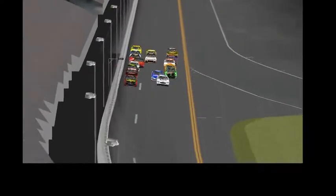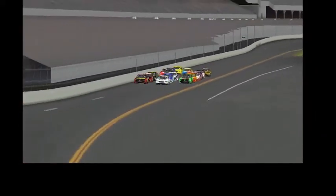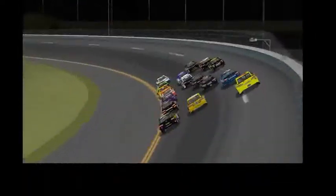Keselowski ducks to the inside. Does he have enough momentum? He will. White flag side by side. Brad Keselowski, he has the run. He has the shorter line. Chase Elliott in that 9 car. Can he finally win a race?